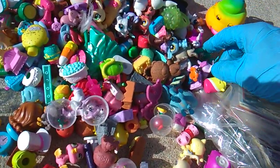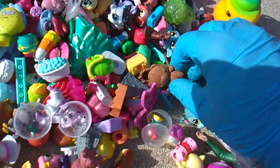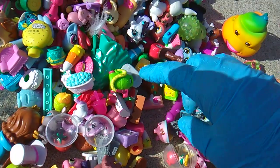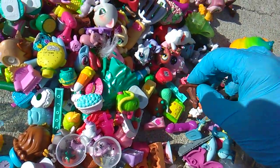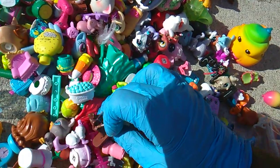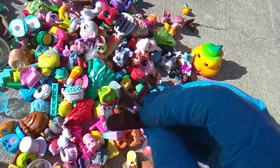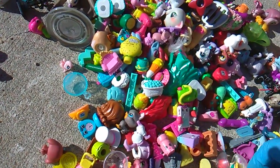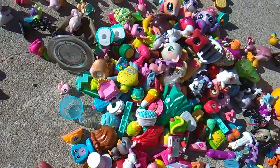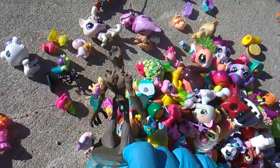Holy moly, so many Shopkins. Guys, are any of these rare? I don't keep up with Shopkins, but I do like Jawas. We got crazy fat Jawas in this dump. Jawas and Stormtroopers. The rest of Star Wars. Oh, we got a group.